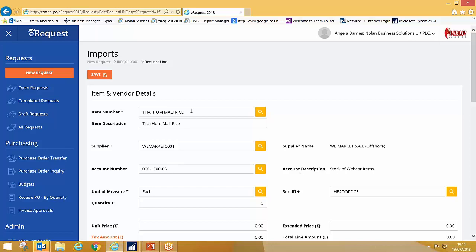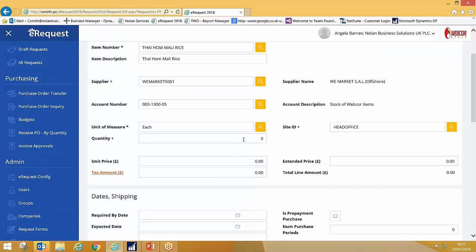So that's our stock. Now that stock account has been defaulted automatically from the item number, so we know what general ledger account it needs to post to. We could always hide that off the form if we needed to. So we're going to purchase 200 cases, and those cases are going to be £12 each.